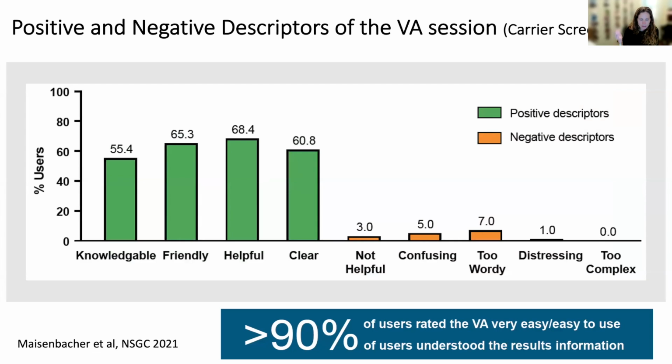So we did some similar studies looking at the positive and negative attributes of NEPA for both carrier screening and NIPT. Here you can see for carrier screening that over half of the patients who use NEPA chose the positive adjectives of knowledgeable, friendly, helpful, and clear. Negative descriptors were chosen less than 10% of the time and included not helpful, confusing, too wordy, and distressing. No patient stated that the virtual assistant was too complex, which was something that we were really anxious about. So we felt pretty good about that piece.